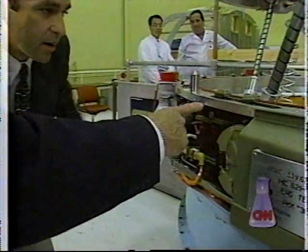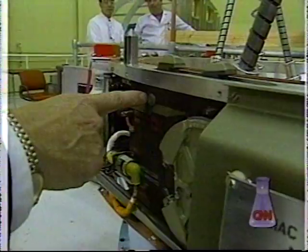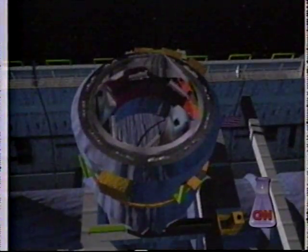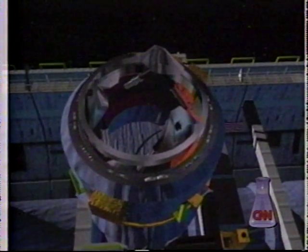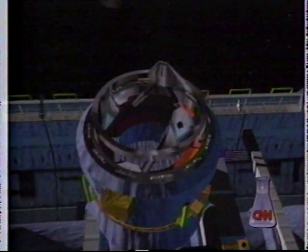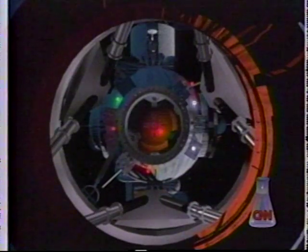Rockwell engineer Bruce Brandt let us check under the hood, so to speak. That's the guide ring here. This is what we call the guide ring. Prior to docking, the 3-pedaled guide ring extends outward by 11 inches. A set of capture latches on each pedal snaps the ring snugly to the identical docking ring on the Mir.